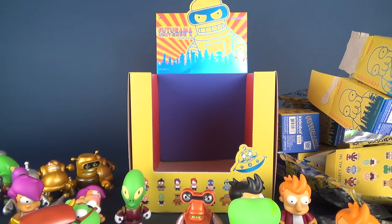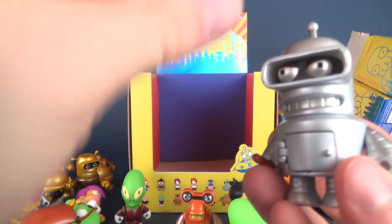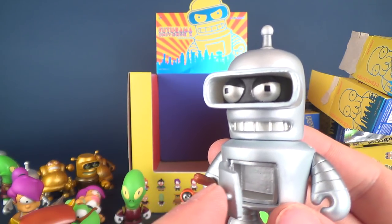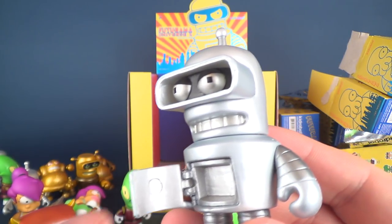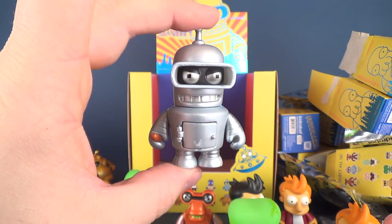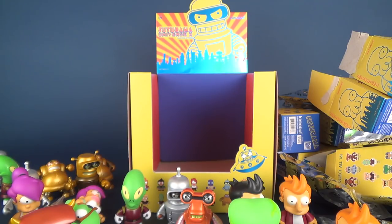Number two, I am going to go with Original Bender. I just love this guy. I love the fact also that you can open up his little cupboard door. Old Mother Hubbard would be going to this cupboard to get her poor dog a bone and realized it was bare. The cupboard was bare. That's okay. Number two would be Bender, original flavored Bender, not King Bender.